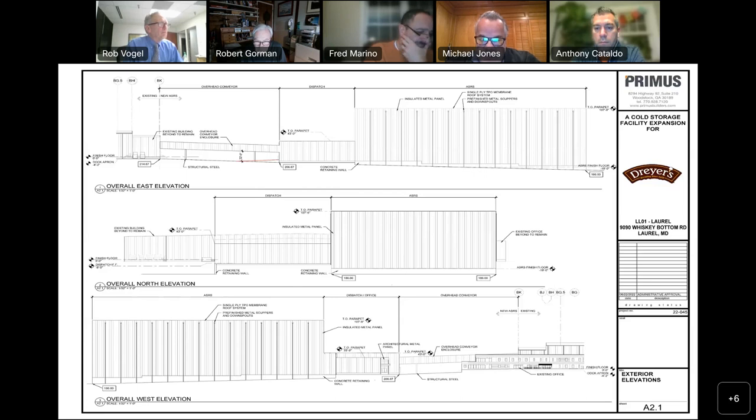They do have an office component for the new operation as well that will complement the existing building in terms of function. And that will have some architectural panels, not white. They'll be probably a darker gray. The client's palette, they got a standard that they like to use. So we'll have renderings available when the time is right. But that's pretty much what's going on here.